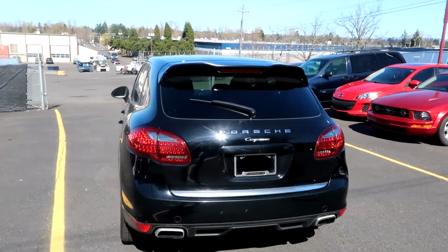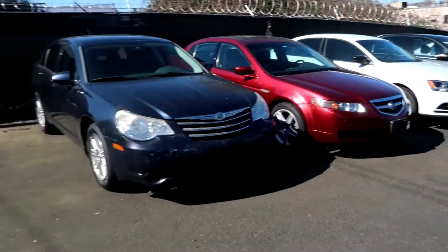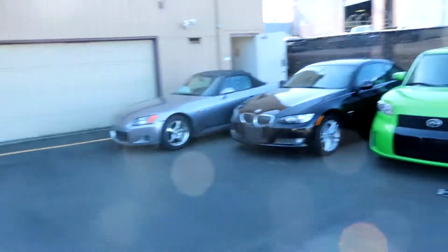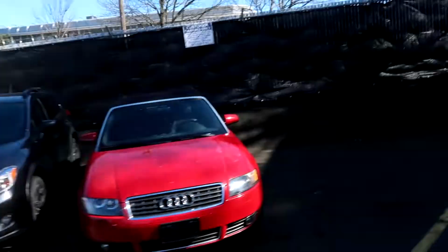Made it to the lot and there's a lot going on. Taking the Cayenne to Mannheim. Still windy here. Had to move that out of the way. Buyer for this canceled. Buyer for the minivan rescheduled for tomorrow.